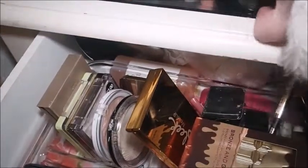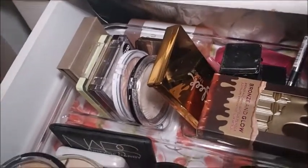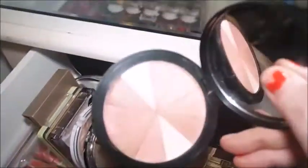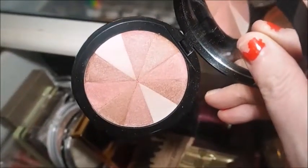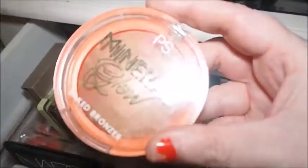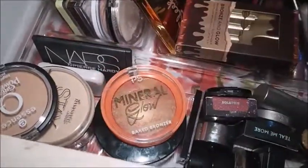But basically it's a shimmery blush, and I just don't think I'll be using it. I mean, it's good because you can swirl your brush and all that and get a really nice shimmery, and it's got the whites for the highlights as well, but I just don't think I want to keep it. And also this I don't think I want to keep, so that's there. Then we've got the Universal brands there. All my eyeshadows here, and my illuminator.